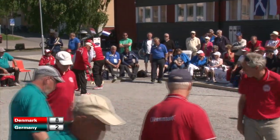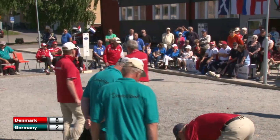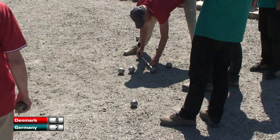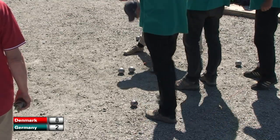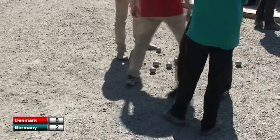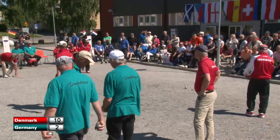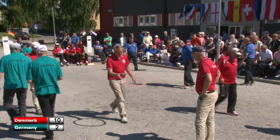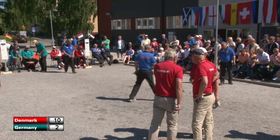They take the points. They don't want to play the last ball. But for security, they measure it, so it's really 2 points. So 2 points for Denmark, who has a 10-2 lead over Germany. And on the other semi-final, Monaco increases their lead to 9-4 over the Netherlands.